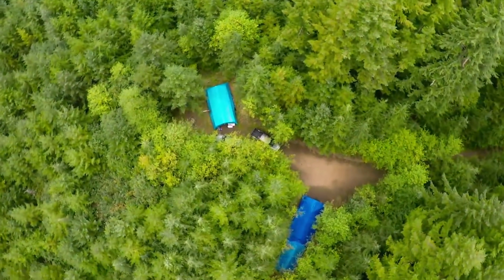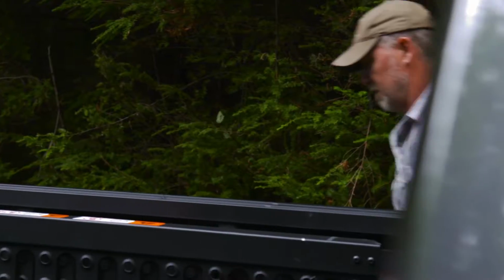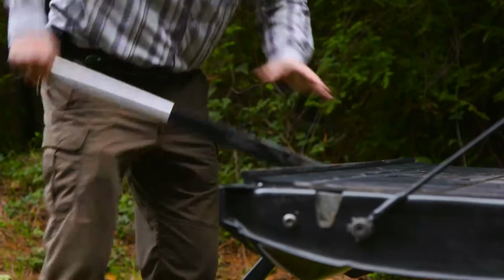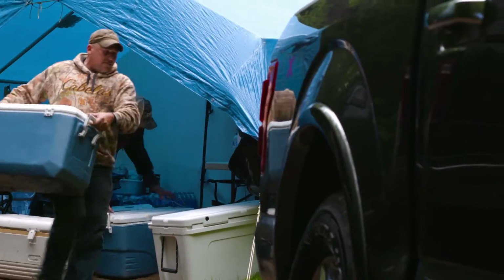Well, after rolling into camp, getting a tour from Mike and Daryl, they said, hey, Fred, we have some chores to do. We've got to run in. We got to grab some ice for the coolers. I said, well, I'll help you guys with that. And then afterwards, I'd like to take a few practice shots with my bow.